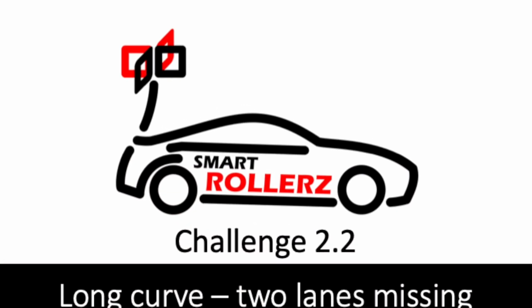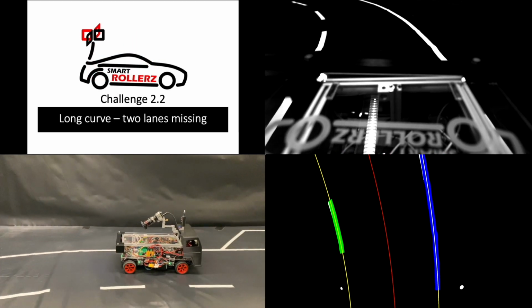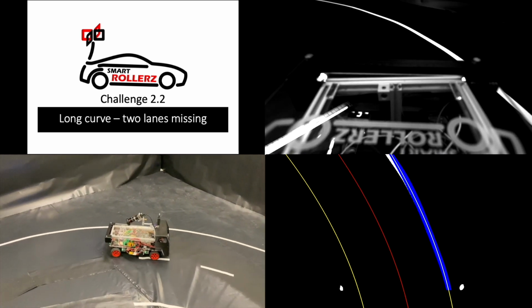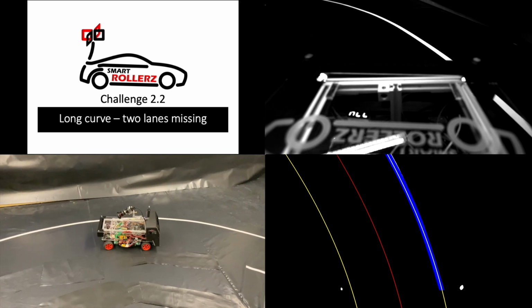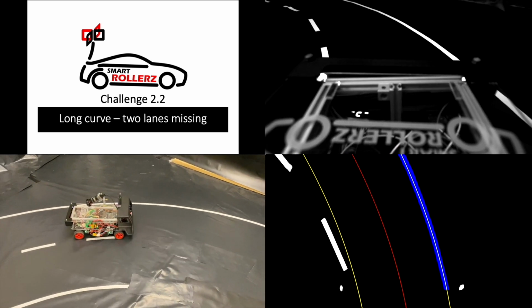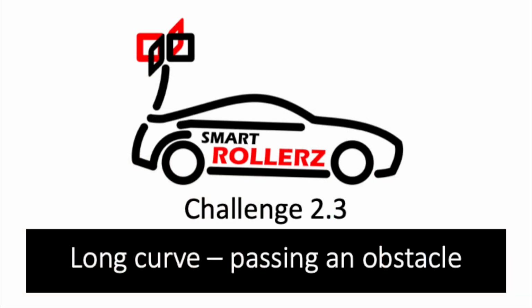Our lane detection requires only one lane to reliably determine a trajectory. Multiple lanes make the algorithm more robust. Unfortunately, the overtaking process in the curve did not work out. The algorithm must therefore be validated in further tests in order to perform a safe overtaking process.